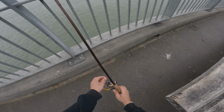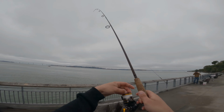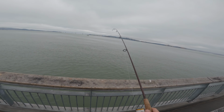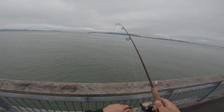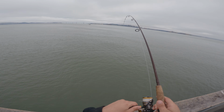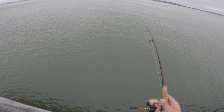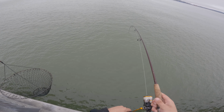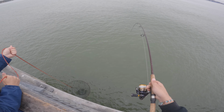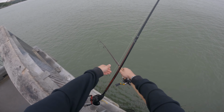Okay, yeah. I can't even tell. Oh, yeah, I feel something. I think. Oh, yeah, I feel it's heavy. Oh, halibut, maybe? This feels more like a halibut. Yeah, it's got the big head shakes. Oh, Zach, watch out. This is just a light rod, though. Watch out. Okay. I gotta go this way, though. Okay, go. Thank you.